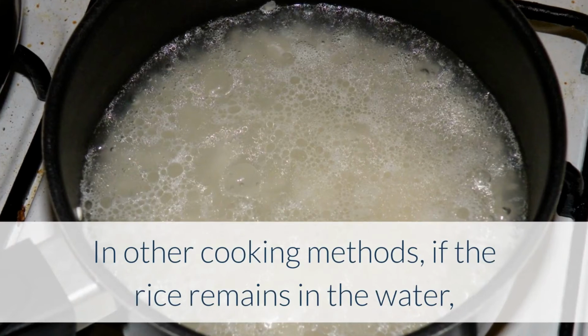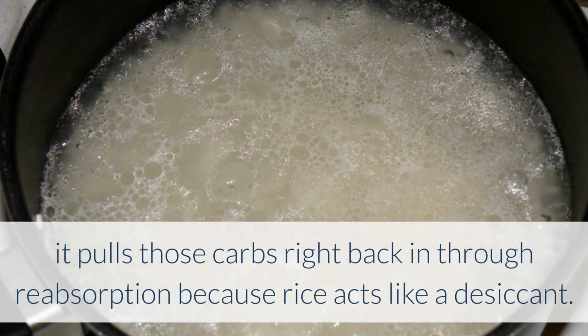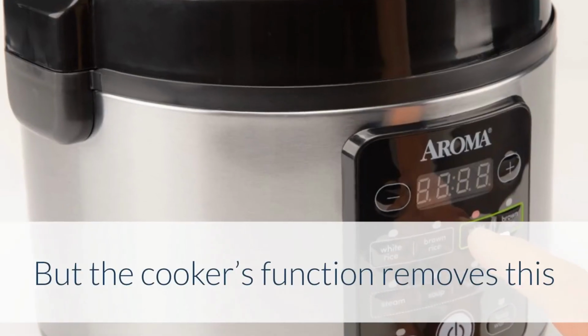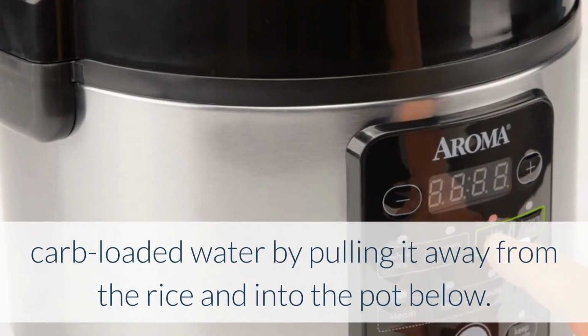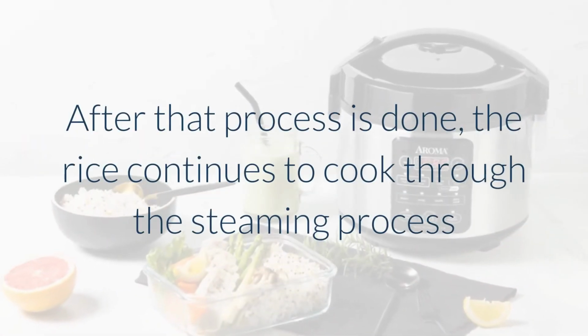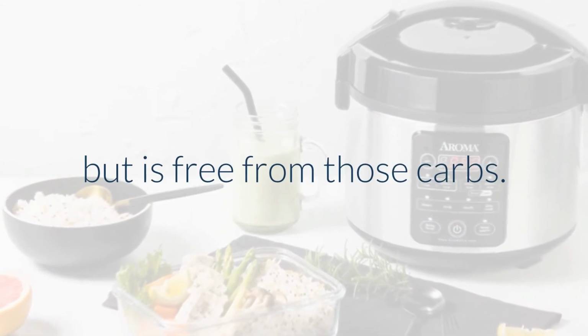In other cooking methods, if the rice remains in the water, it pulls those carbs right back in through reabsorption because rice acts like a desiccant. But the cooker's function removes this carb-loaded water by pulling it away from the rice and into the pot below. After that process is done, the rice continues to cook through the steaming process but is free from those carbs.